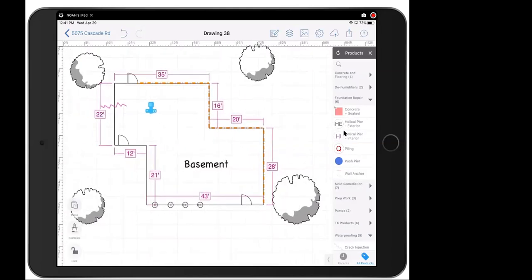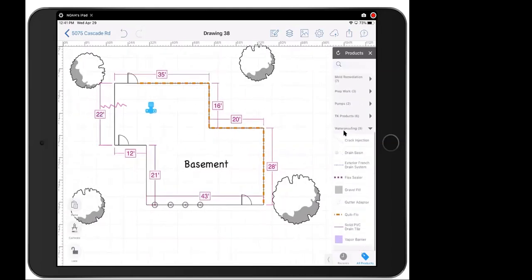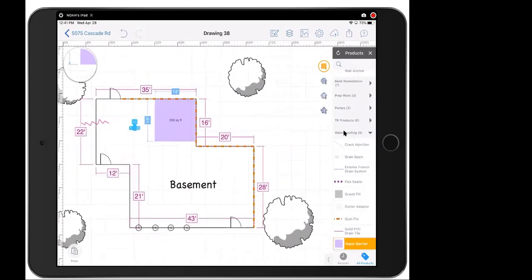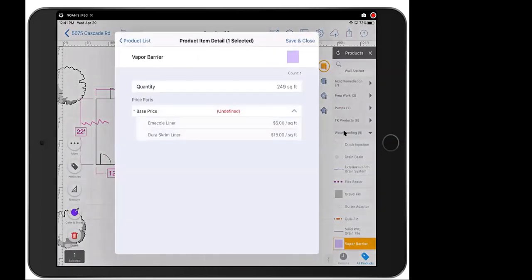These products can also be areas, by the way. So let's say I'm doing some vapor barrier in a specific part of this house. I can draw that in, and as I draw, ArcSite will actually calculate that square footage for me. And then I can tap on that new product, go to Attributes, and then select what type we're going to be installing in that area.